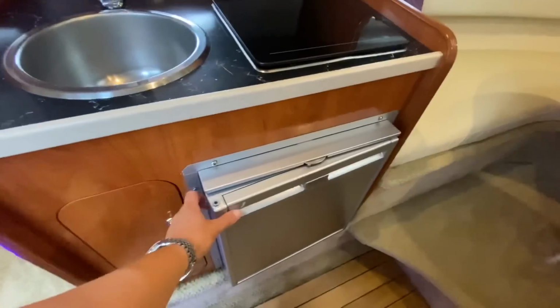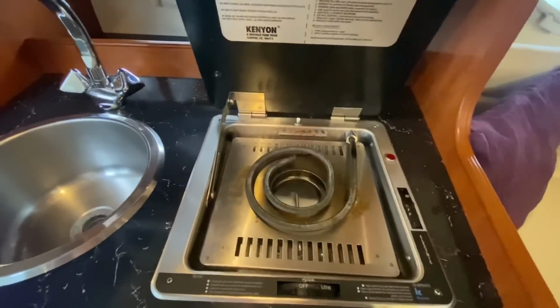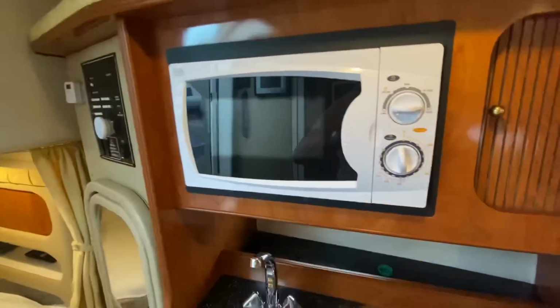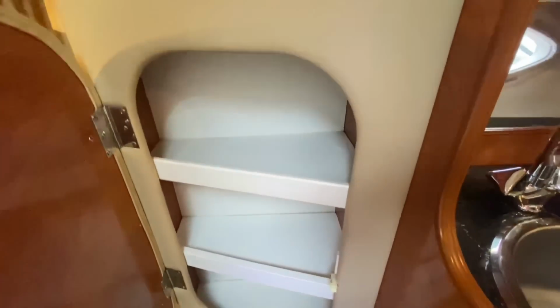So we've got fridge slash freezer. We've then got an alcohol electric burner, and then we've got our hot and cold sink. Just above that we do have our microwave oven. We've got some storage tucked away in here, other little bits and bobs as well, and then again in here, that's definitely pots and pans.